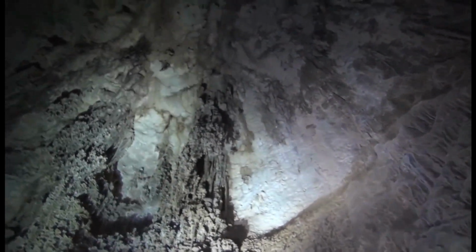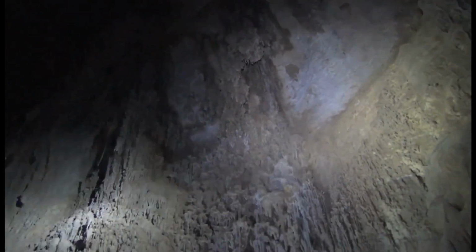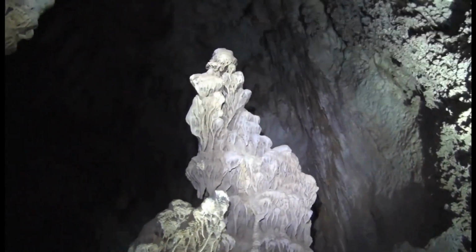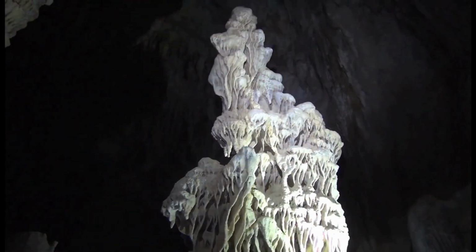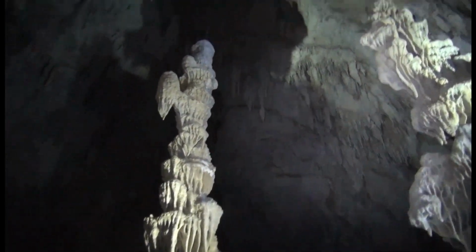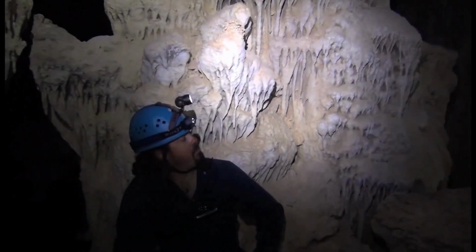There's stalactites, popcorn, stalactites. It's just really profuse. And then over here, there are a few stunning freestanding formations. They're dwarfing us, but they're so far from the ceiling. That's just the size of this immense room.